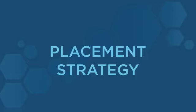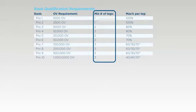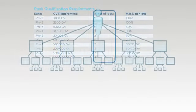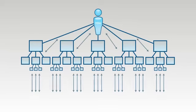You'll notice from our rank advancement requirements that we do give you the minimum requirement that you need to fulfill in order to rank advance, but it's exactly that. It's the minimum requirement. Many of our field leaders teach a minimum of 5 legs or 6 legs or 7 legs or more. And this is really sound advice because as this duplicates away from you, you're simply going to have much more volume to earn on if you're duplicating with 5 legs versus 3 legs.